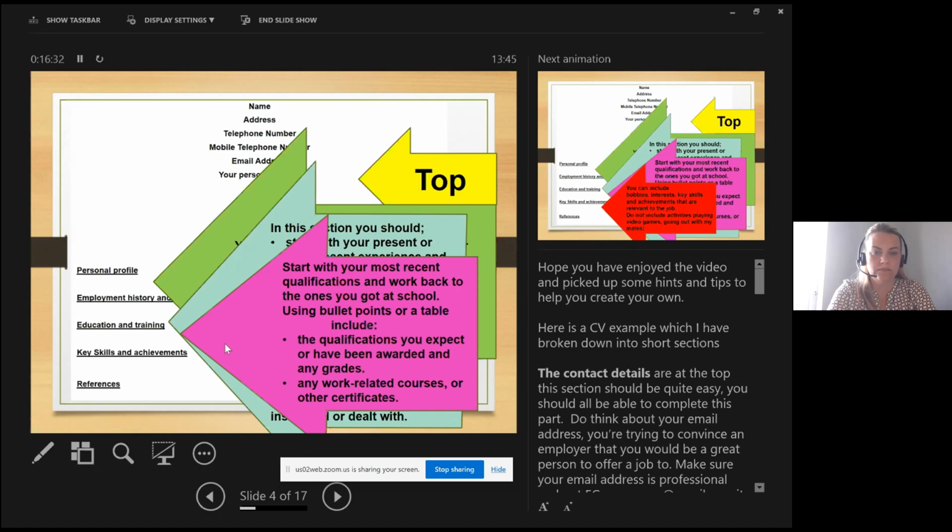So again, look up what the job is, what you're applying for, and what would be relevant. Okay, you don't want to be putting on there a load of things that you did really not so good in. That's going to be negative on your CV. We're trying to look at positive information.